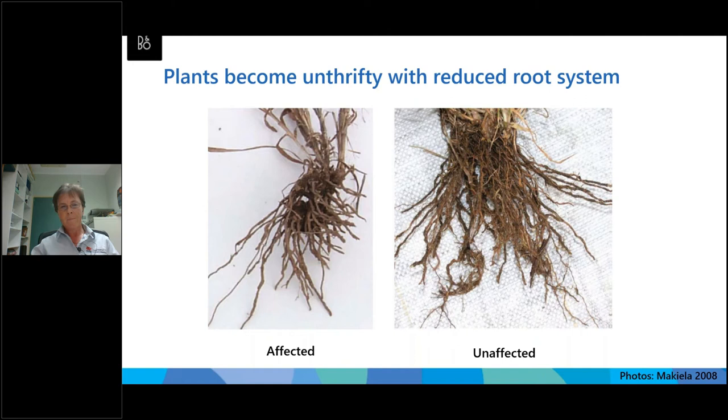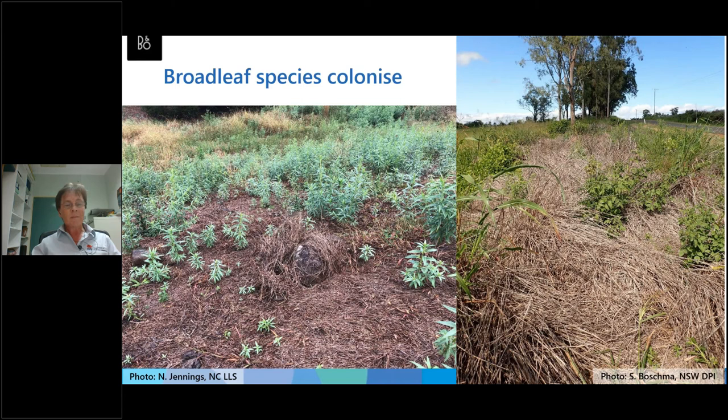Once the grass has died, broadleaf weeds or broadleaf species tend to invade, predominantly broadleaf weeds. But in addition to that, if there's a background of legumes, you might see more legumes coming through. The broadleaf species are not affected by pasture dieback, which is why they're colonising those areas.